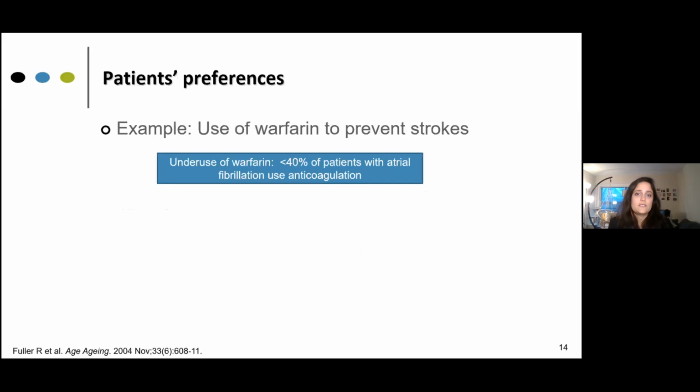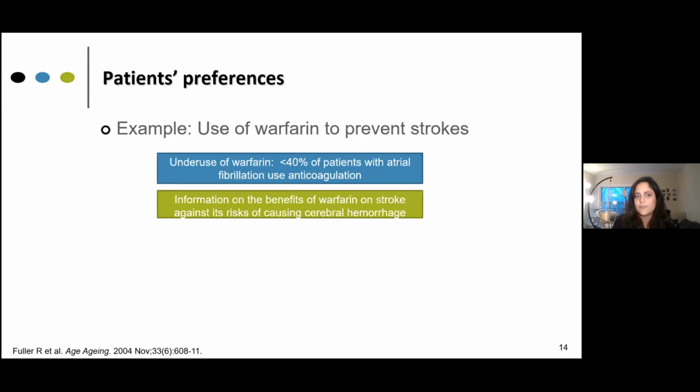Since evidence exists regarding underuse of warfarin, so less than 40% of patients with atrial fibrillation use anticoagulation. So this was a semi-qualitative study where older patients with atrial fibrillation were given information on the benefits of warfarin on stroke against its risk of causing cerebral hemorrhage. So patients were given this information and then asked if they would prefer using warfarin or placebo.